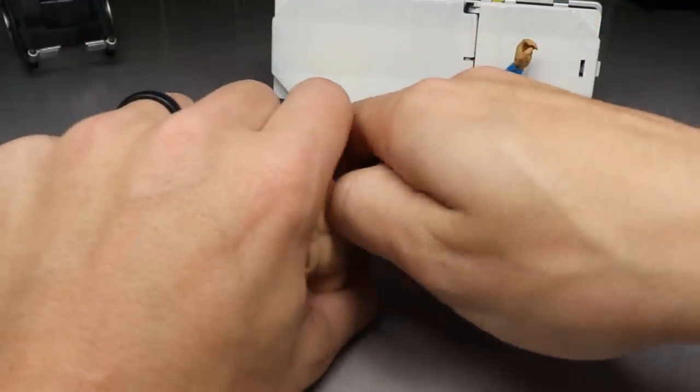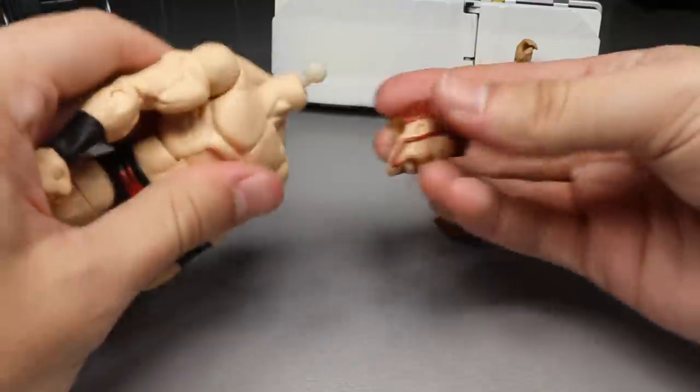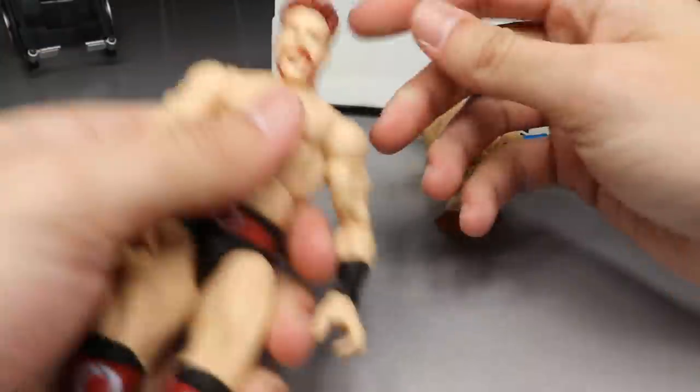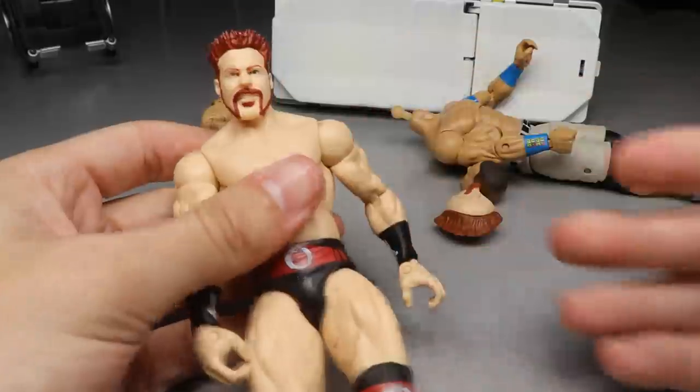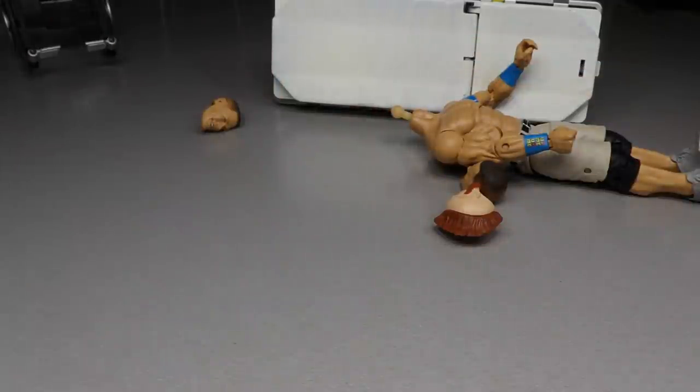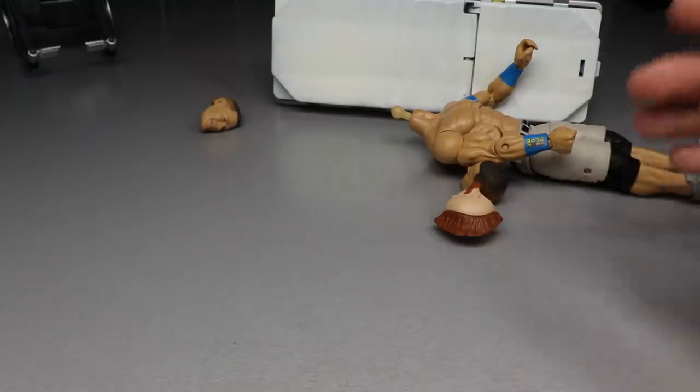We got Sheamus right here. Hopefully this one will actually work. That one doesn't have a freaking neck peg longer than anus. So there we go. Got Sheamus all fixed up. We'll take a closer look at him at the end of it. Damn, that sucks that the Cena didn't work.